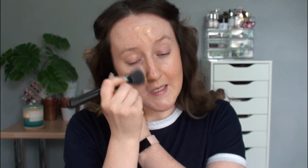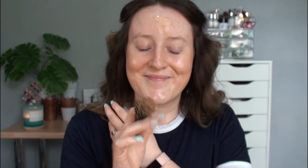I don't have the Charlotte Tilbury one. Obviously that's not an affordable drugstore product, so that's not what I'm about, but if it's anything like this, it's obviously incredible. For foundation, I brought this one out.